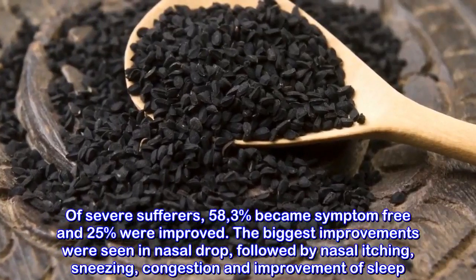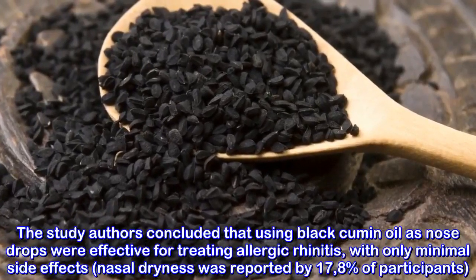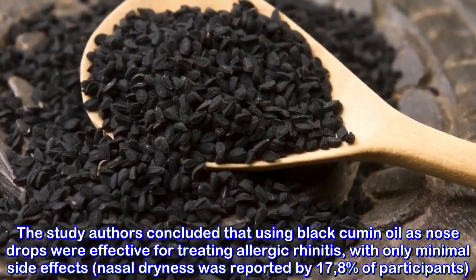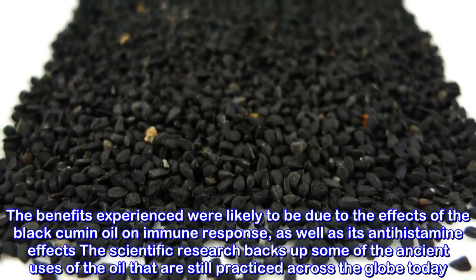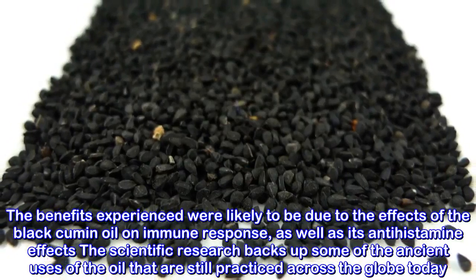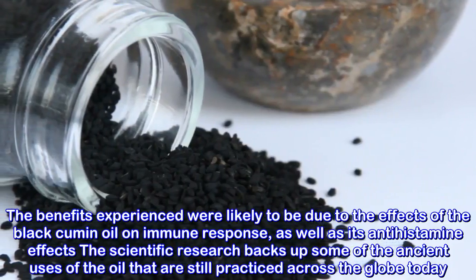The study authors concluded that using black cumin oil as nose drops was effective for treating allergic rhinitis, with only minimal side effects. Nasal dryness was reported by 17.8% of participants. The benefits experienced were likely to be due to the effects of the black cumin oil on immune response, as well as its antihistamine effects. The scientific research backs up some of the ancient uses of the oil that are still practiced across the globe today.